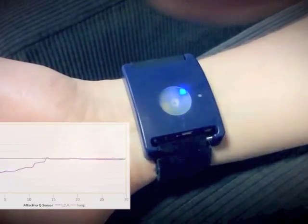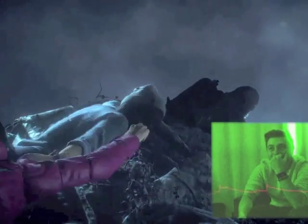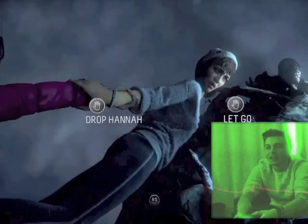When you're stressed, you sweat a little, very sensitive, and it picks up tiny changes if the player is feeling anxious or scared. That data's fed back to a testing team, it comes through as a graph.